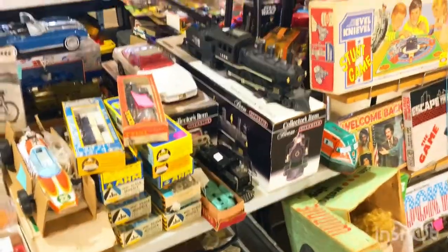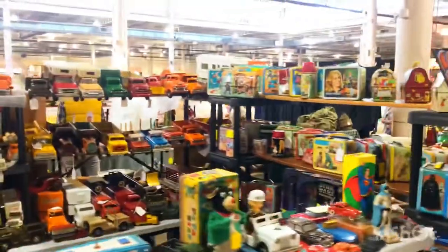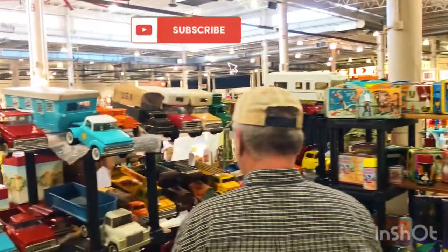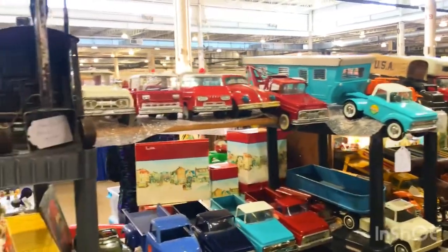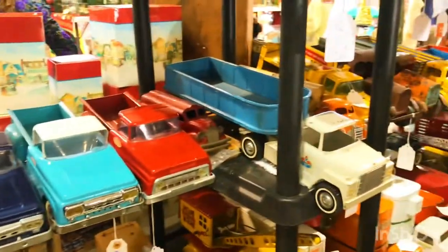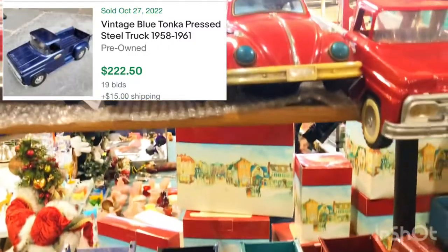Some old railroads. It's getting harder to find old railroad stuff. He's got a lot back in the back here. This guy's got lunch boxes. He's got just a real nice selection of old metal trucks. Check out, $200 for this old Ford. Old Beetle bug up there, some fire engines.